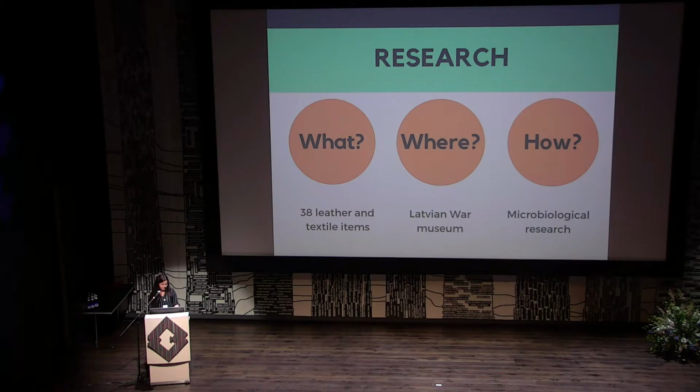Altogether, 38 textile and leather items were microbiologically researched from the third floor storage room and the storage room in the basement, the exhibition of the First World War, and the novelties of the museum collection. The items' condition of use can be considered extreme because they include the First World War and Second World War, as well as nowadays global military missions.